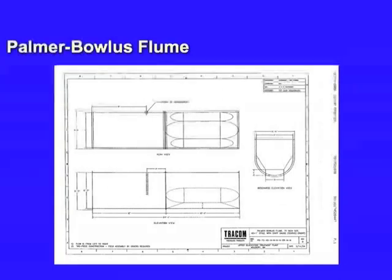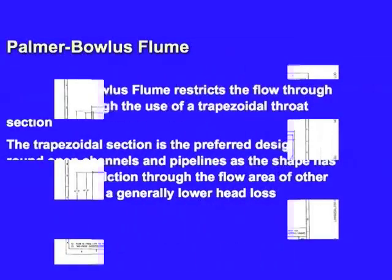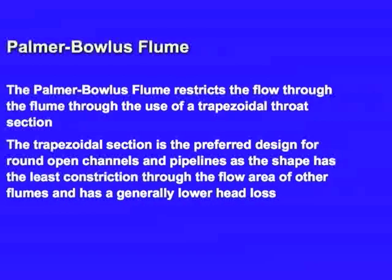Basically, if I go out and look in the gate, you get a better idea; look down through the grating. What it does is restrict the flow through the flume using a trapezoidal throat section, and that's the preferred design for round open channels and pipelines, as the shape has the least constriction of the flow area of other flumes and generally has a lower head loss. So it's chosen specifically because it has a lower head loss. What kind of flume do you have in the influent coming into the plant? Yep. Partial flume. But they chose the Palmer Bowlus because of the lower head loss for this application.